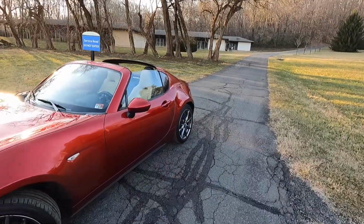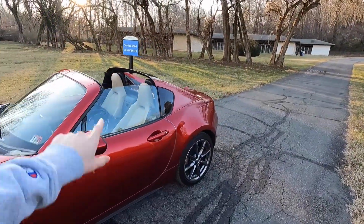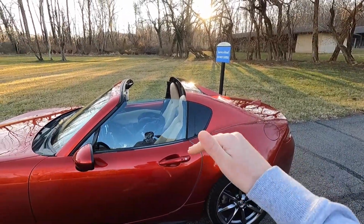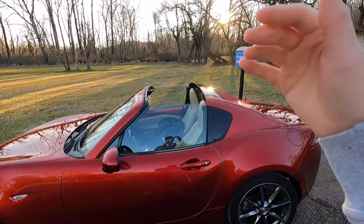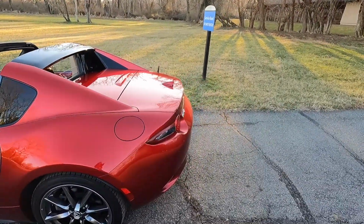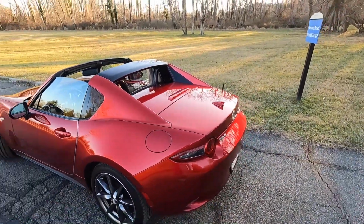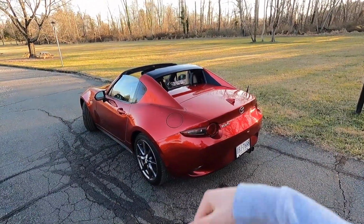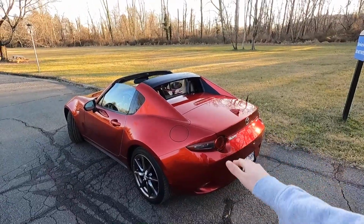RF stands for retractable fastback, which means that she has the hardtop convertible variant of the Miata, and this is the GT, which is basically the fully loaded trim level for the ND Miata. This thing basically comes fully loaded. The only option that has been added on this car is the red paint. It's like a $600 option, and in my opinion, I think it is worth it.